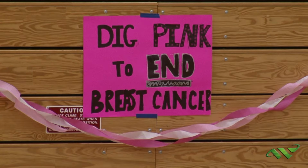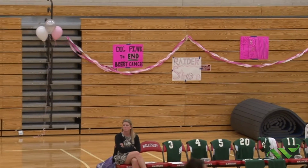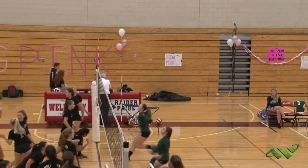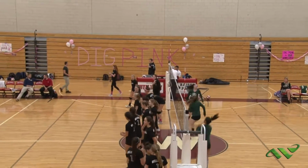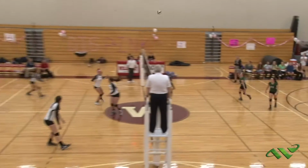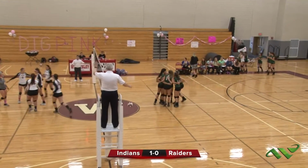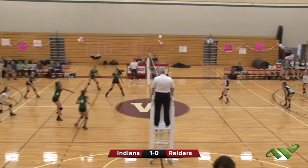With October being Breast Cancer Awareness Month, the Raiders as a team will be holding the annual Dig Pink Night, a truly important cause to help fight a disease that sadly affects too many. So as game time comes, it's time now to focus on the action on the court, as the Indians would come in at 3-9. But don't by any means let that record fool you, as they have plenty of talent on their roster. And playing Wellesley extremely tough, the Indians take the first set here, 25-21.